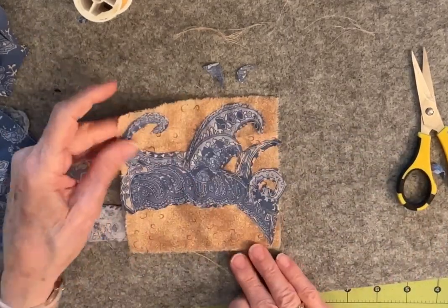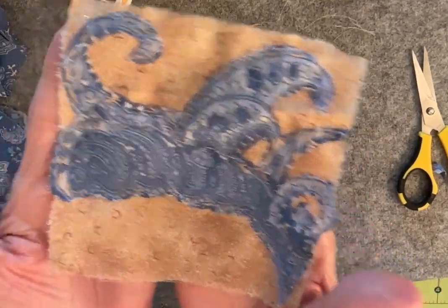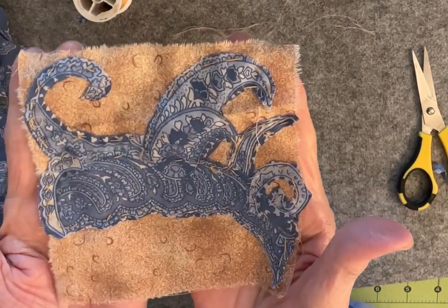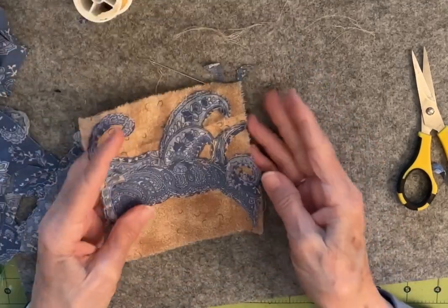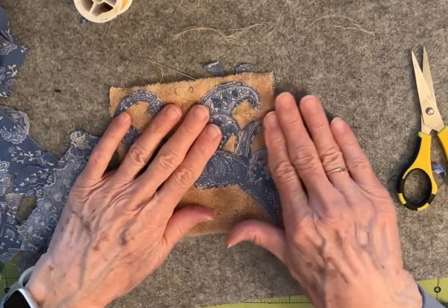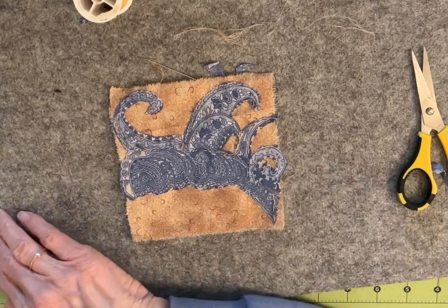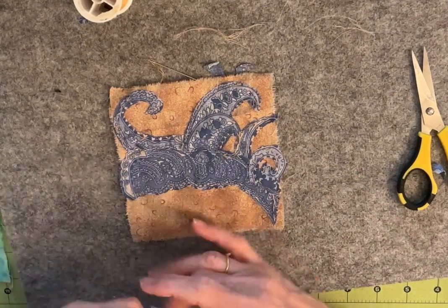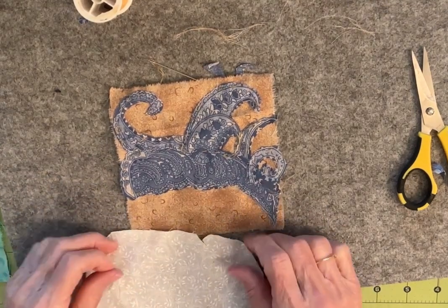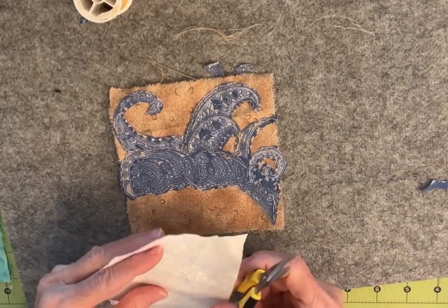Okay, I think that looks pretty good. Here's my water on my beach, all kinds of waves coming up. And now I'm going to see if I can figure out how to make some white shells. I don't have a lot of room on this beach, so let me see if I can cut myself out a little shell here.